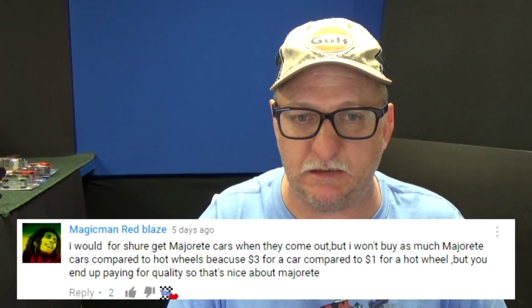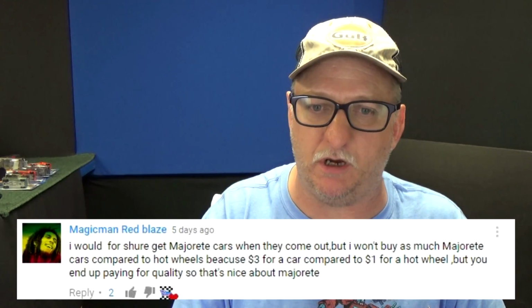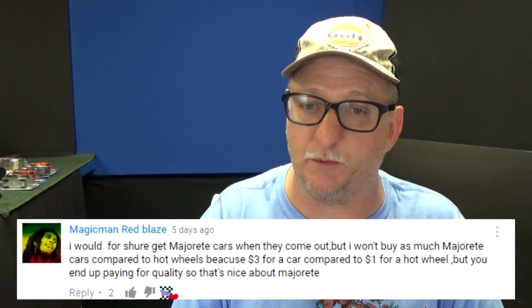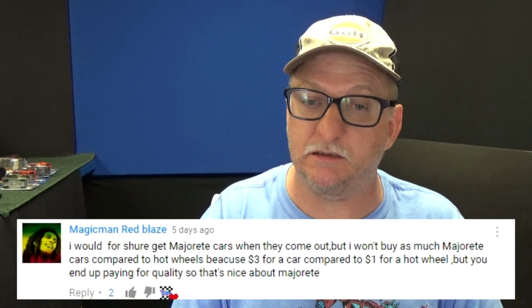Magic Man Red Blaze, I would for sure get Majorette cars when they come out, but I won't buy as many Majorette cars compared to Hot Wheels because they're about $3 for a car compared to a dollar for a Hot Wheel. But you end up paying for quality, and that's nice about Majorette. Yeah, I'm not saying if you buy 20 Hot Wheels a week, go buy 20 Majorette a week, of course. It's nice to have something in the collection, right? Opening features, a lot of suspension, licensed cars, nice graphics and details, nice cardboard. I think they stand up by themselves, do they? Got one right here, hold on. Yeah, they stand up by themselves.